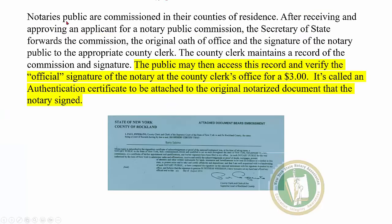Okay, so notaries public are commissioned in their counties of residence. After receiving and approving an application for a notary public commission, the Secretary of State forwards the commission, the original oath of office and the signature of the notary public to the appropriate county clerk. The county clerk maintains a record of the commission and signature.